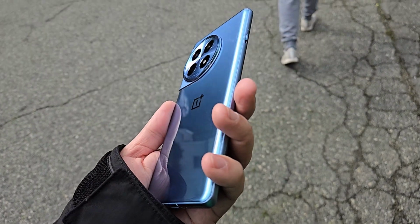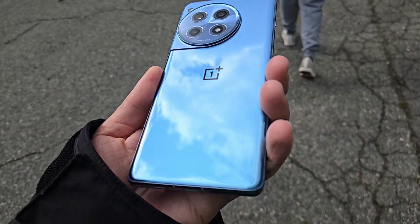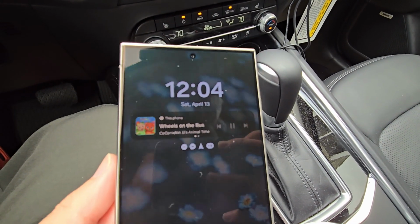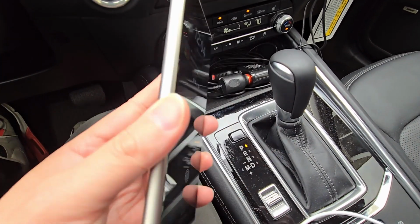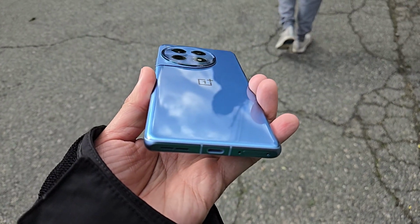But with the OnePlus 12R, it clocks in at 2160 Hertz PWM. The Galaxy S24 Ultra comes in at 480 Hertz. So this $400 to $500 phone is about 3 times better.